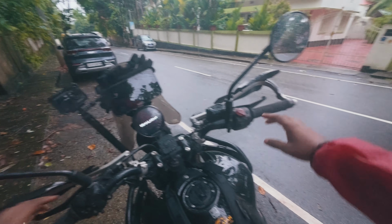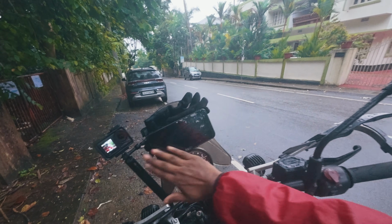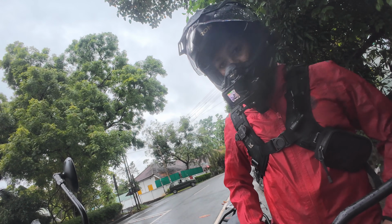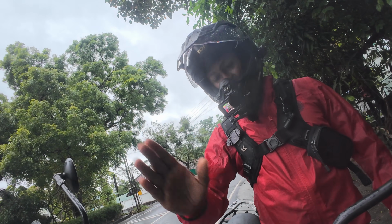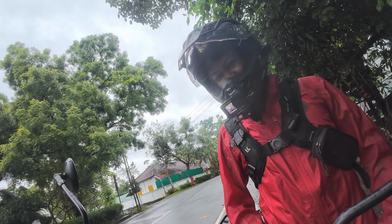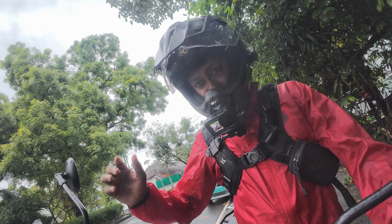Let me just quickly show you the actual UI of the device. Let me turn it on. Like I told you about the welcome screen, the green thing, I'm not a big fan of this. Every time I see it, I don't like it. So here in this, let me just switch it off quickly.